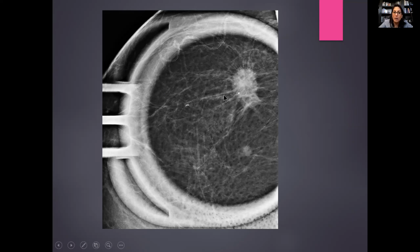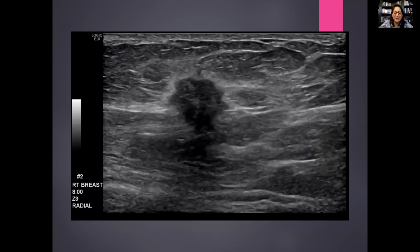So here, what we say is that the spiculated mass persisted, and it continues to look spiculated with these irregular spicules with a little bit of distortion around it, and then you also see the small mass here, right? So that is the spot compression view, and what next we would do is an ultrasound. I keep on getting ahead of myself. What do you guys think about this?